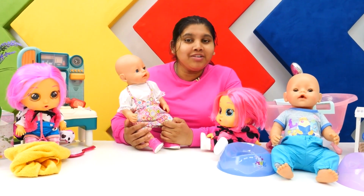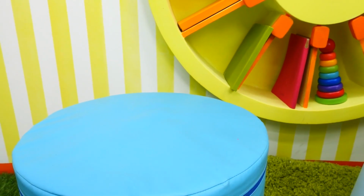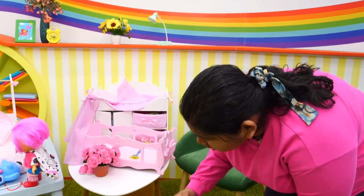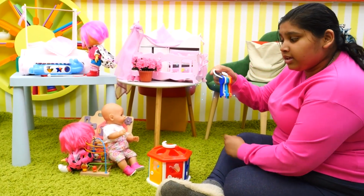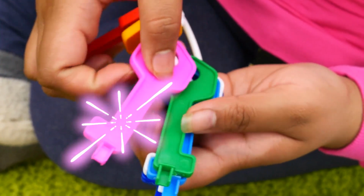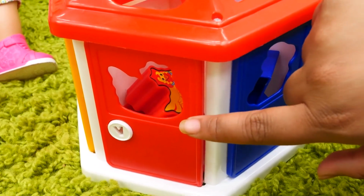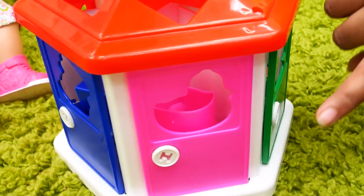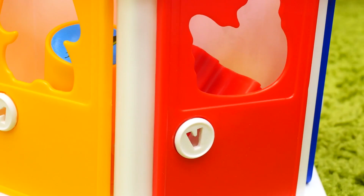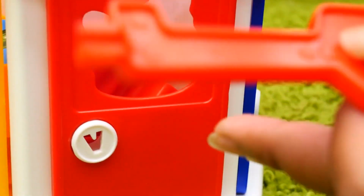Now that everybody is here, let's go. Yay! How do you play with this toy? I can show you. You take the keys and you match with the color. We have red, yellow, pink, green, blue, white, and dark blue. And the doors have the same colors. Pink, green, blue, yellow, red, and dark blue. Now we have to pick a key and choose the correct color. Here's red.